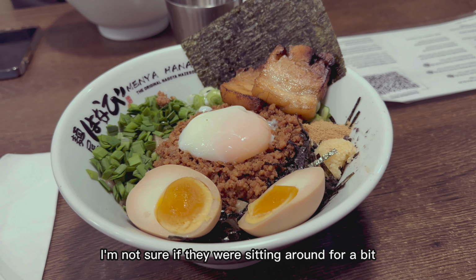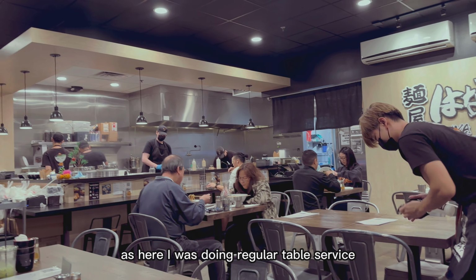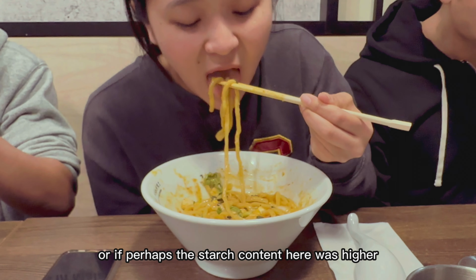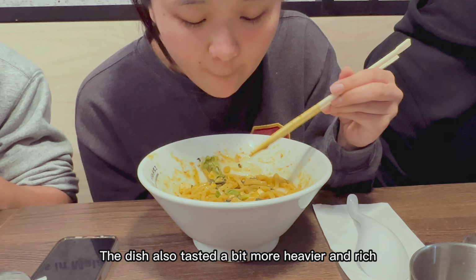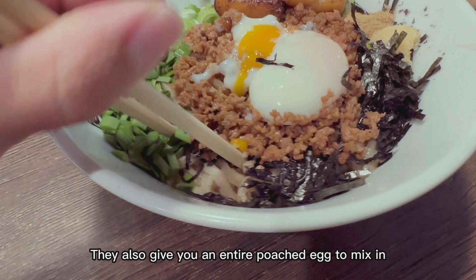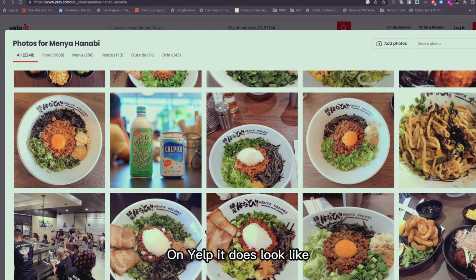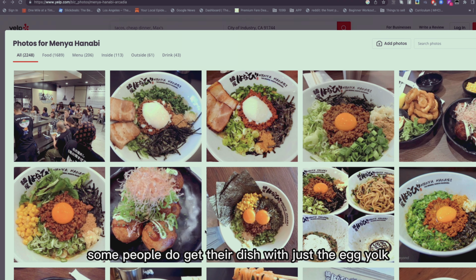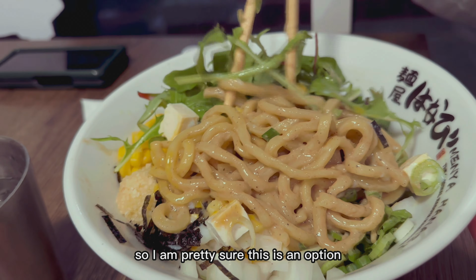I'm not sure if they were sitting around for a bit longer, as here I was doing regular table service, or if perhaps the starch content here was higher. The dish also tasted a bit heavier and rich, to the point where it was a bit too much. They also give you an entire poached egg to mix in rather than just the egg yolk. On Yelp, it does look like some people do get their dish with just the egg yolk, but others, like me, get the poached egg, so I'm pretty sure this is an option.